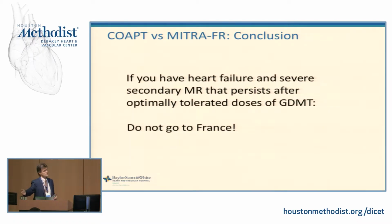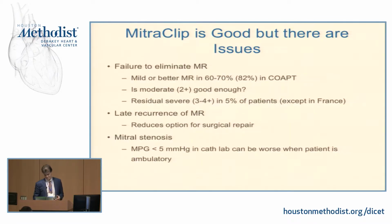Colin Barker will do your mitral clip. I'll do your mitral clip. Don't go to France. Yeah, you want to drink some good red wine, go to France. You want to see the Eiffel Tower, go to France.